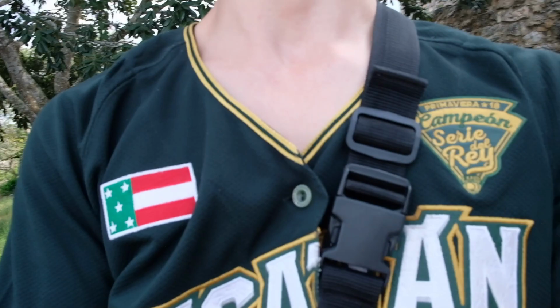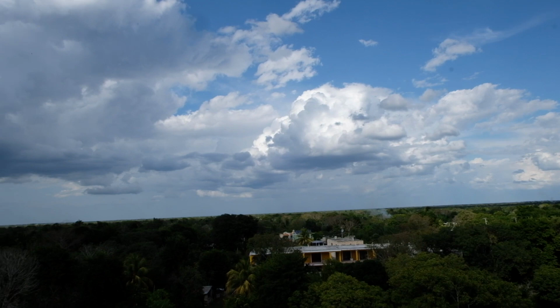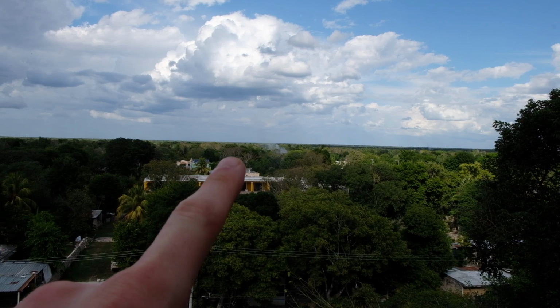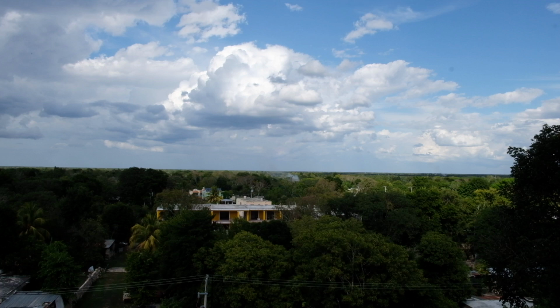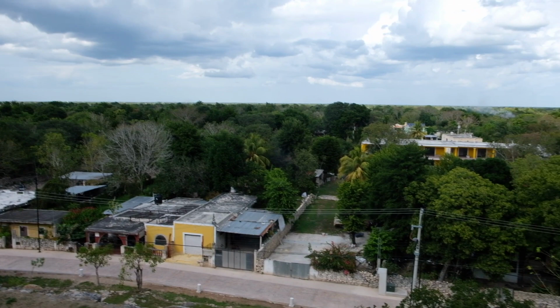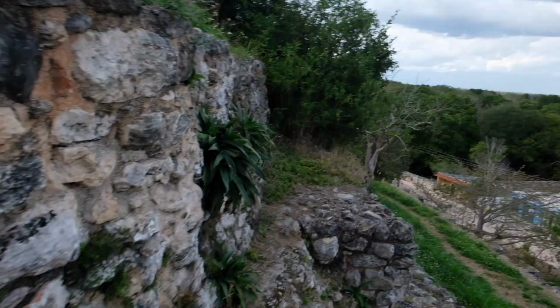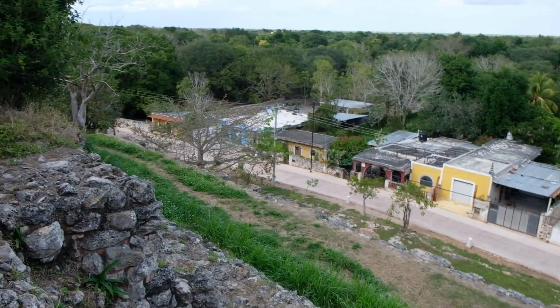It's absolutely beautiful. Look at that view as well. And here you can see just how flat the Yucatan Peninsula really is. You can see another lady cooking some lovely dinner over there. Wow, just wow. The scale of this. Down there some houses and just forest as far as the eye is able to see. It is absolutely stunning.